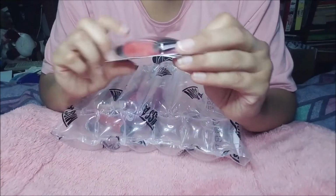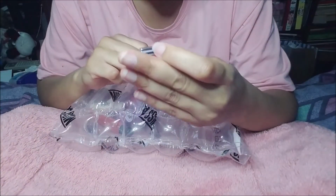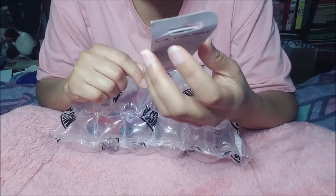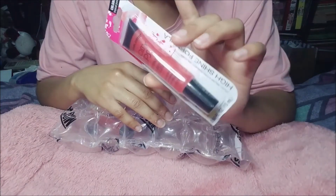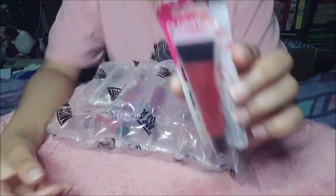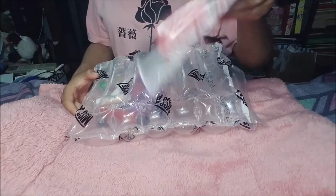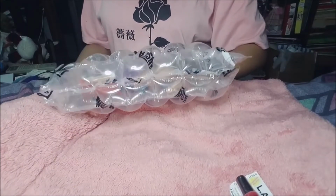I'm so excited. So we have here LA Colors. I have it in the flavor Tropical Punch. I'm pretty sure I've seen this at the Dollar Tree probably, so you can probably pick this up at the Dollar Tree. They probably have other flavors too. But yeah, I have this one. I can't wait to try this one out. I'm probably gonna do a whole video on this, where I'm trying it, like a first impressions type of video, and I'm gonna unbox it on that video. But yes, that's the LA Colors. I really like that color too, by the way. I hope it's not too pigmented on my lips, because I don't really like to wear pigmented things.